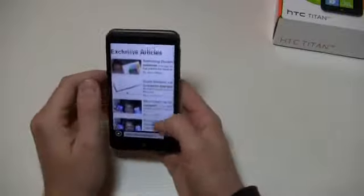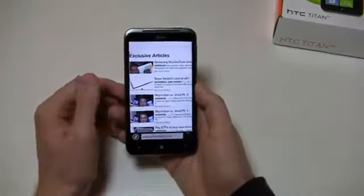You're welcome. So you can see the double time unboxing I just did. Easy pinch to zoom. Very, very easy rotation. So it's a good looking device.